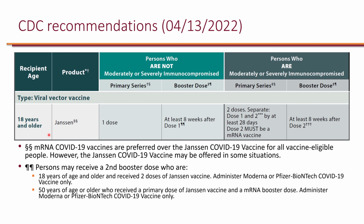But even for these patients who get their primary as the Janssen vaccine, a second booster is recommended for patients who are 50 years of age or older who received a primary dose of Janssen vaccine.